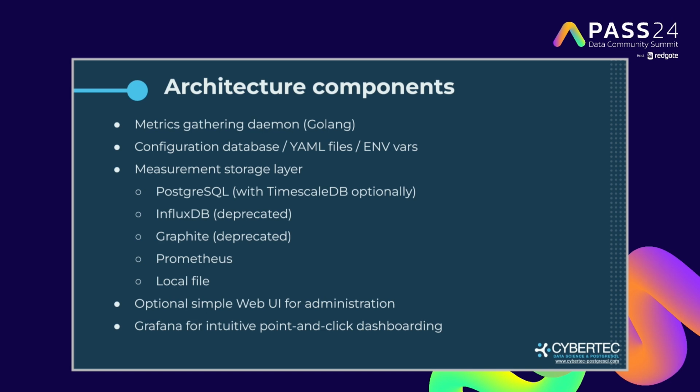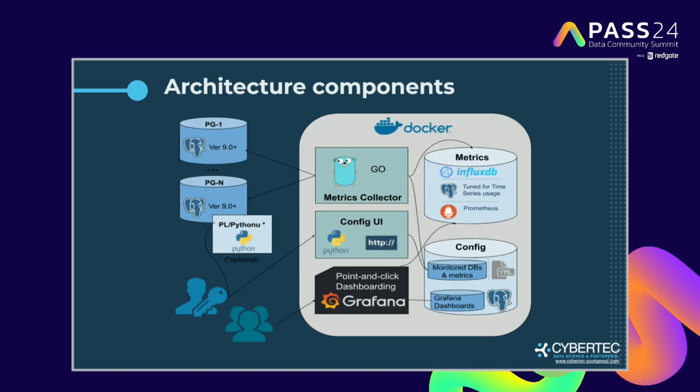The next component is the web UI for administration. For example, if you want to add a database under monitoring. So the idea is, web UI for administration and Grafana for dashboarding, right? So this is how it looks.